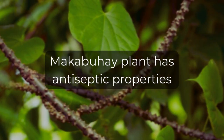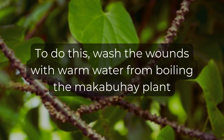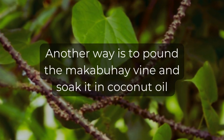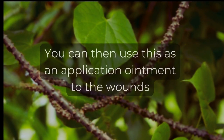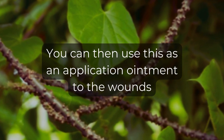Makabuhay plant has antiseptic properties. It can prevent infections. To do this, wash the wounds with warm water from boiling the Makabuhay plant. Another way is to pound the Makabuhay vine and soak it in coconut oil. Then use this as an application ointment to the wounds.